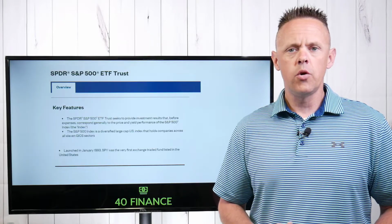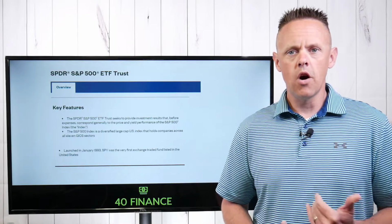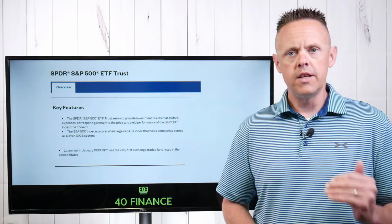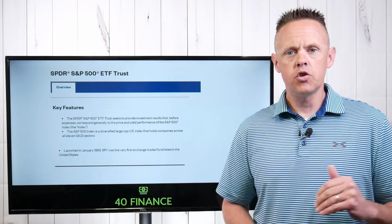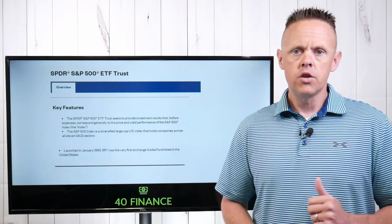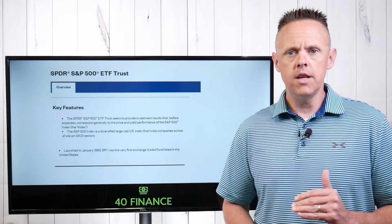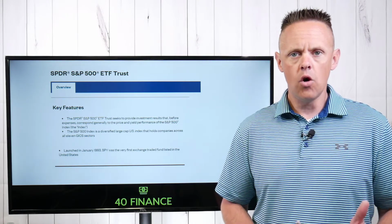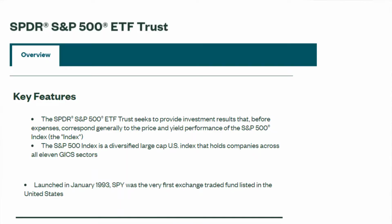All right, first, just so everybody understands what we are talking about when we say the SPY. SPY is the ticker symbol for the SPDR ETF that tracks the S&P 500. So basically, this particular ETF tries to mimic the performance of the S&P 500 as a whole. As you can see from this short description here, directly from the website, the S&P 500 index is a diversified large cap U.S. index that holds companies across all 11 sectors of the stock market.